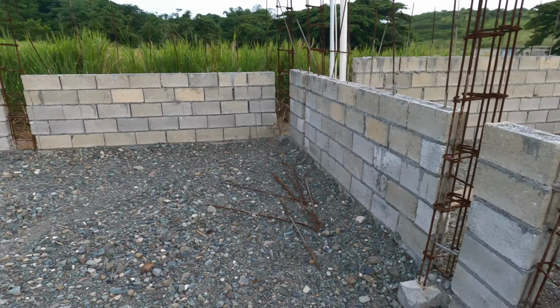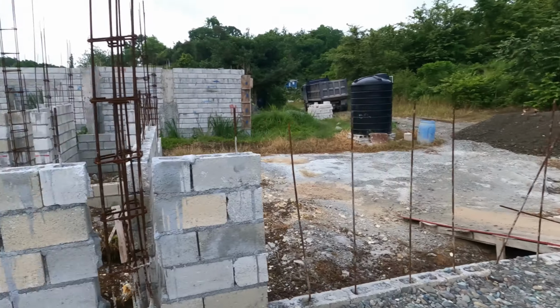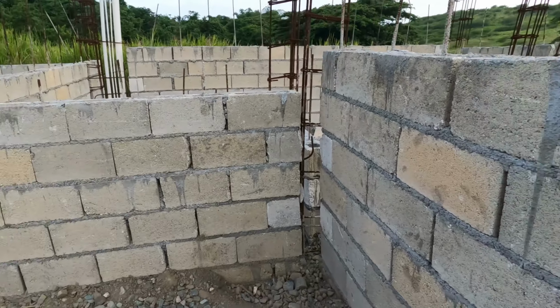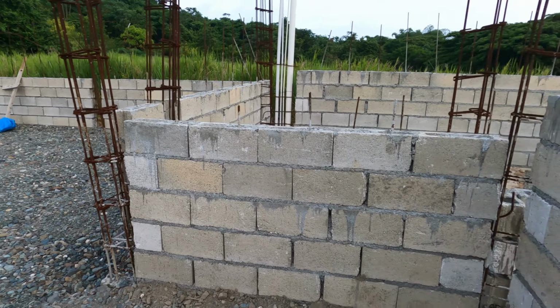Anyway, this is the garage. It looks good. But see, that's why I was saying it could go deeper once they finish the top, see? And it's smoothed out, and they do the plumbing and everything over here. And what you're saying, deeper? I don't know. It looks good. Yeah. It's nice.